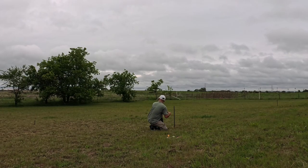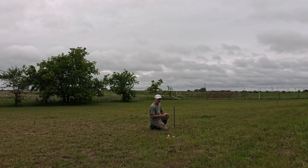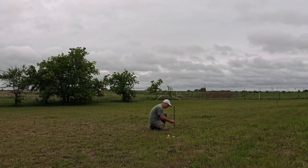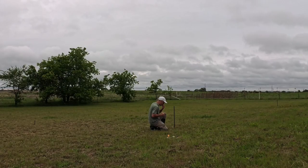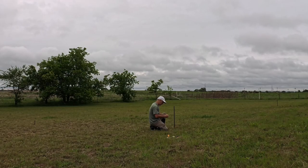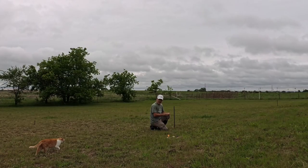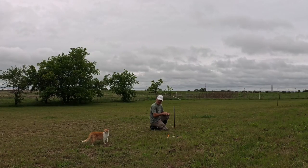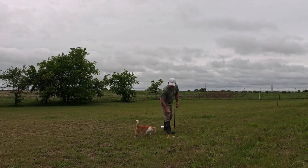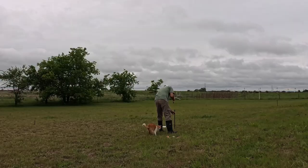So what we're going to do right here is I'm going to put this string up so I can see exactly where this building's going to be. And one thing I need to do before I do that, sorry, I'm trying to get this where I can get it through these holes here. Actually, I don't think I'm even going to do that at this point. I got a cat about to attack me. I'm going to put this down to the ground, and then I want to see how much this ground falls.